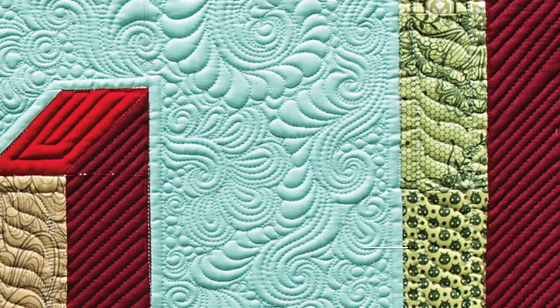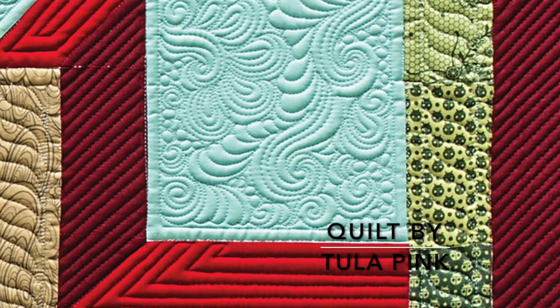Or if you like echoing as much as I do, you can echo inside the block and outside the block. In this up-close picture of a quilt I did for Tula Pink, I echoed inside the shape and outside the shape to really enhance the look of that letter and separate it from the filler. So you can echo inside or outside, it really doesn't matter.